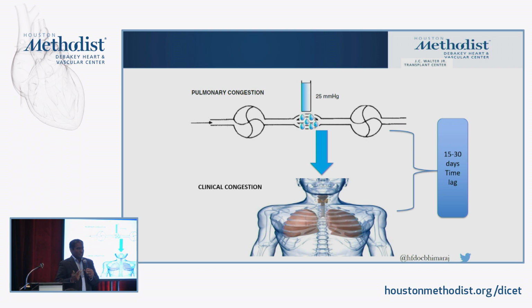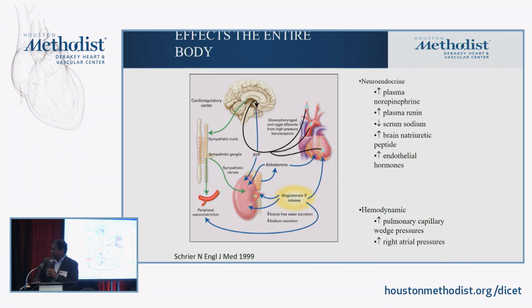J receptors. So there's a whole neuronal pathway for you to perceive it. So remember that there are variations. If someone's in acute decompensated heart failure and is a 25-year-old who's sitting and talking to you, that doesn't mean they're not volume overloaded.